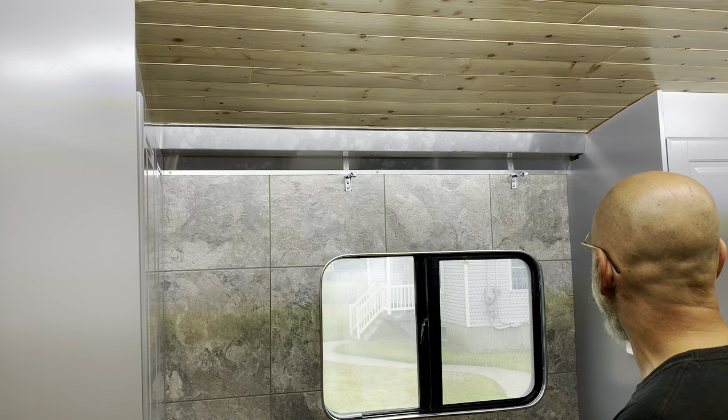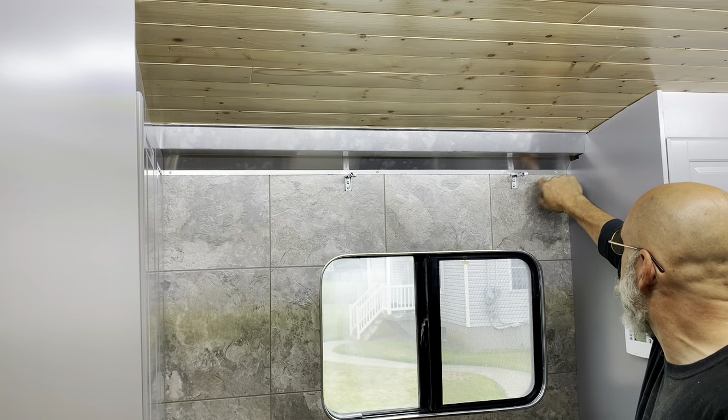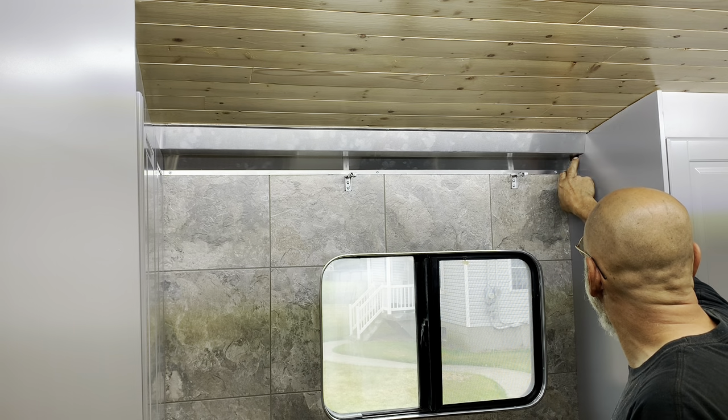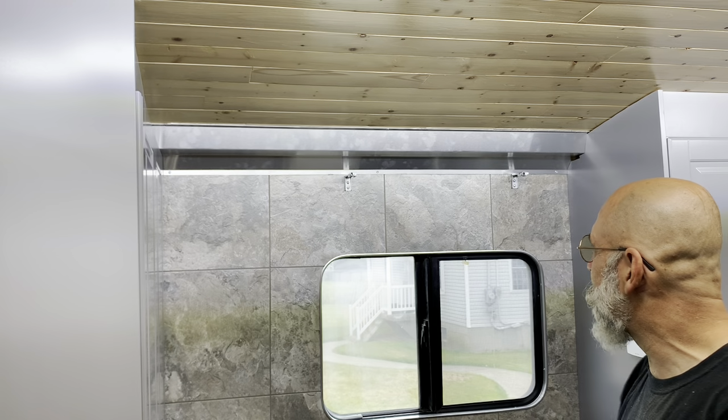Everything's in place here. Now I made a little mistake here. J'ai fait une petite erreur ici. We'll find a decorative way of covering that up, and then we'll be good. Donc on va trouver une petite manière décorative de couvrir ça, et la vie va être belle.